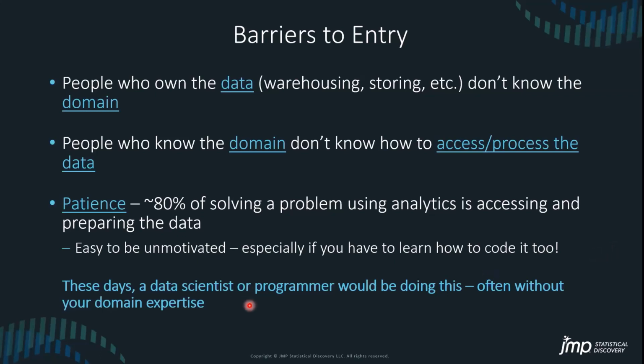So data scientists and programmers, they're normally kind of the ones doing that data manipulation, but because that's their area of expertise, they're not necessarily doing that in real time with your expertise. So sometimes things have to go back and forth. So the point of JMP and doing data manipulation in JMP and Workflow Builder, as I'm going to show, is to wrap that all into one thing so that you as a scientist or engineer can do all of that and close that feedback loop within yourself.